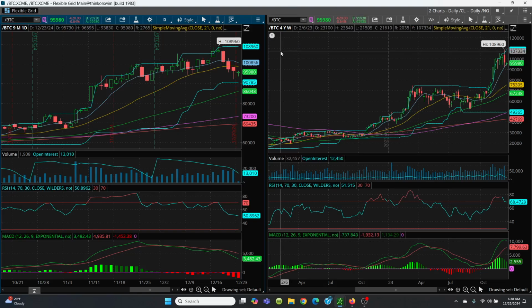Now, you can see here what we got so far. We have ourselves an inside day and a nice green candle. So what we're really doing is we're trading against Friday's candle, that high of 98,435 and that low of 92,355. That is what we're trading against, okay?